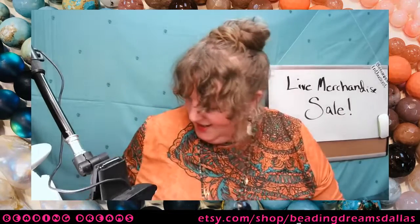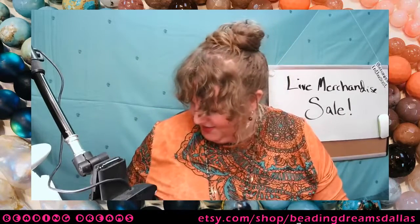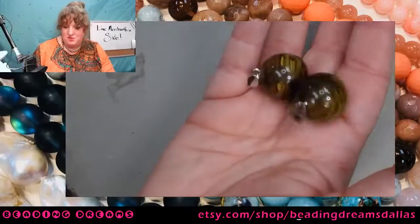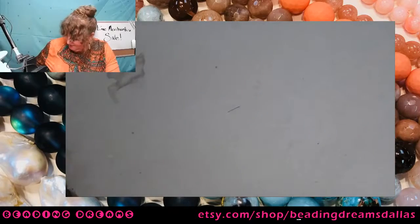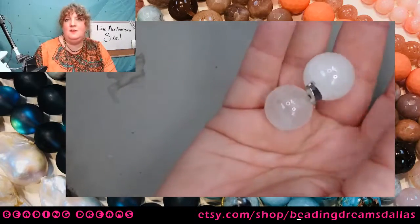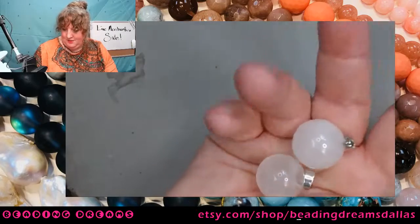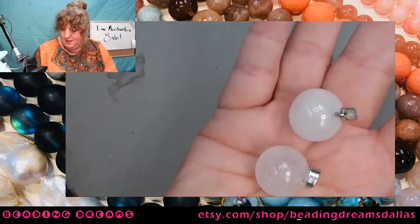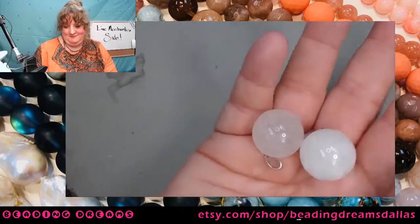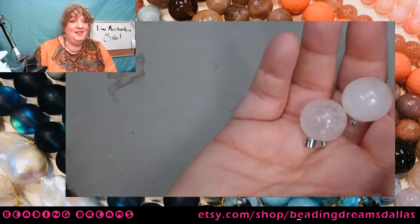Okay, I'm back. All right, she's back. Recap. So here we go. Starting with the iron balls. Tiger iron balls, two of those for $11. We've got two quartz balls, also really pretty, one milkier than the other one. Milky balls.